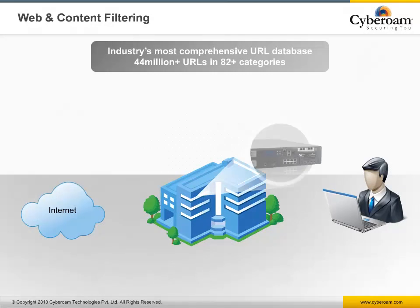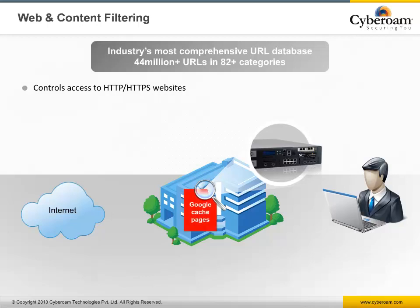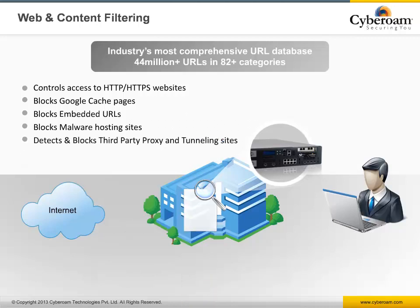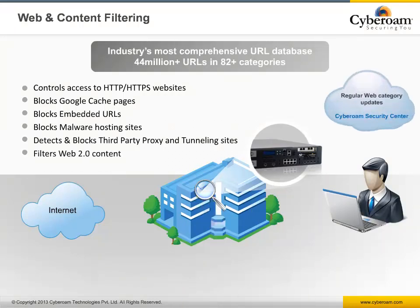Cyberoam's award-winning web filtering offers one of the most comprehensive URL databases with over 44 million URLs grouped into 82 plus categories. It blocks access to harmful websites, preventing malware, phishing, pharming attacks, and undesirable content that could lead to legal liability and direct financial losses. The on-appliance URL database is automatically updated through the web categorization engine. Webfilter gives options to filter based on URL, keywords, file types, and built-in database. It also enforces Google Safe Search for filtered content. The filter also blocks Google cached pages, open proxy and tunneling sites, embedded URLs, as well as Web 2.0 content.